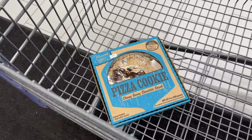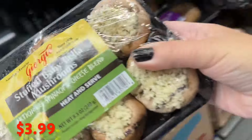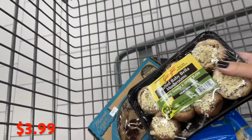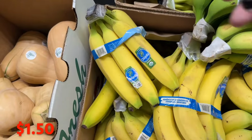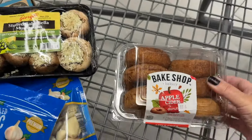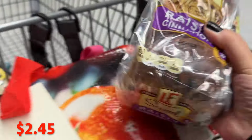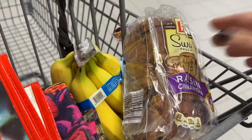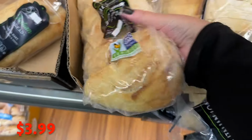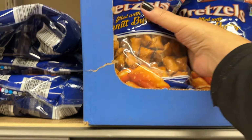We're getting the pizza cookie. I needed to get some garlic. I love these stuffed mushrooms, and I'm putting the prices if you're not able to see it. We're getting some bananas for my son, getting some of the apple cider donuts because it just makes me feel like it's officially fall. Maybe not really officially, but close enough. We're getting the raisin cinnamon bread.